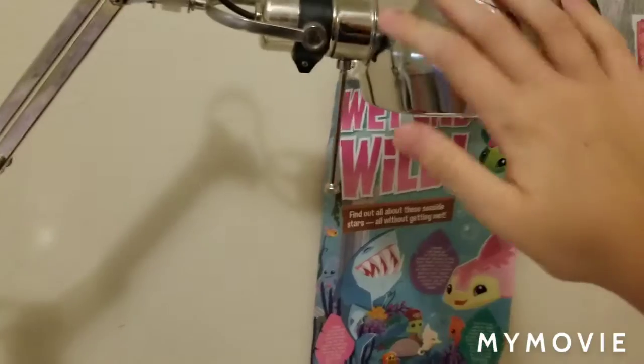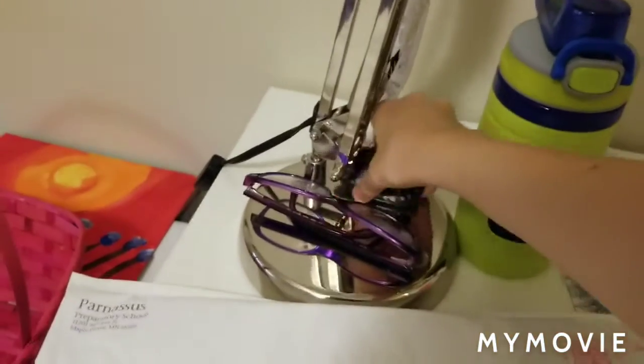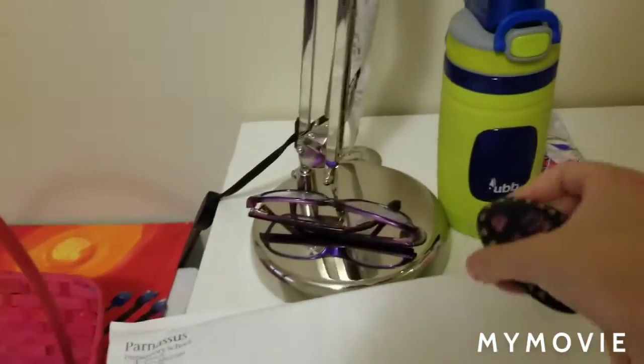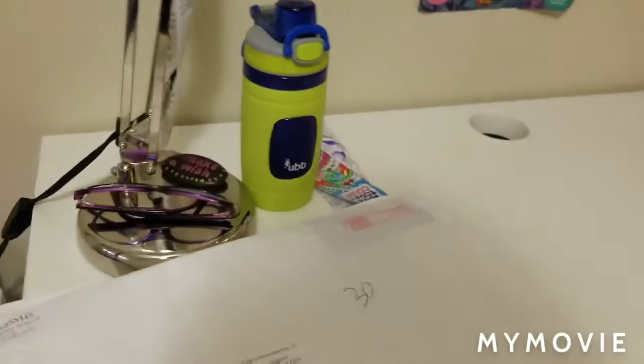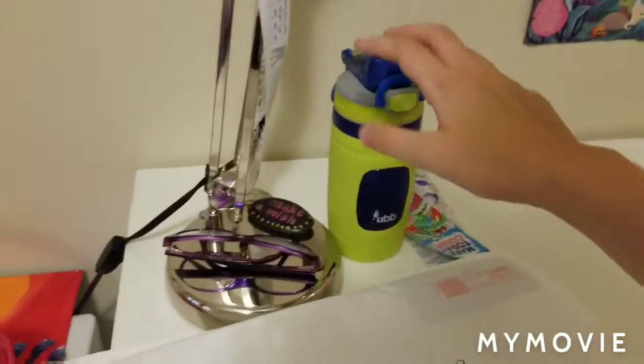So over here's my lamp, my desk lamp. My glasses. Make-A-Wish stone from Lake Superior. We've been there a couple times. Some bookmarks. I made a video on those.